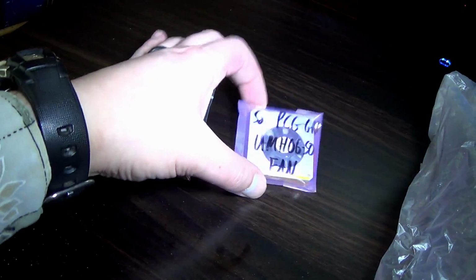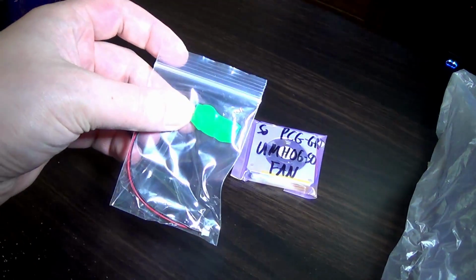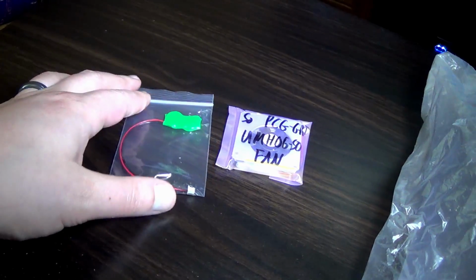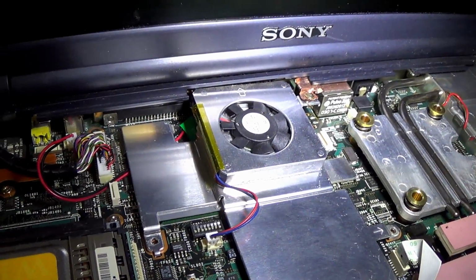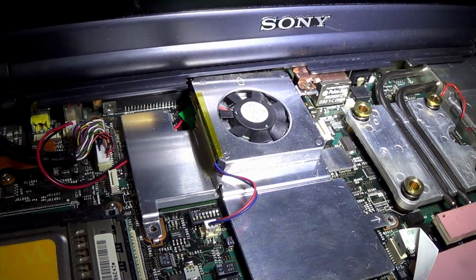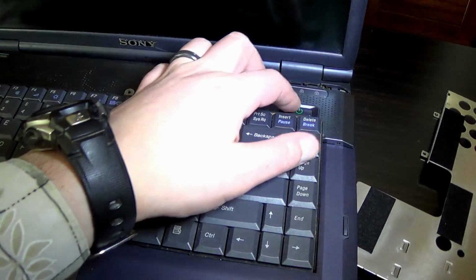Finally, my parts are here. The GPU fan and a battery. Not sure if the battery's any good or not, but I guess we're about to find out. The new fan and battery are installed. Now, gotta button things up and the moment of truth will come. Okay.